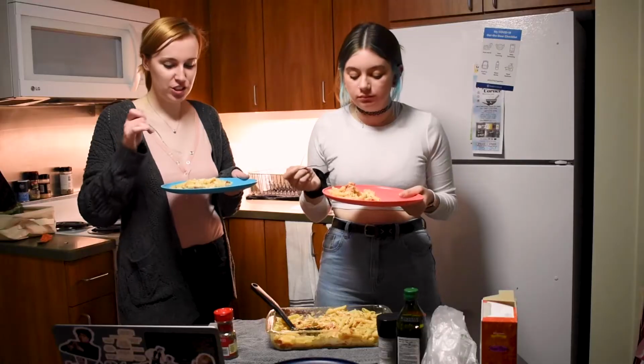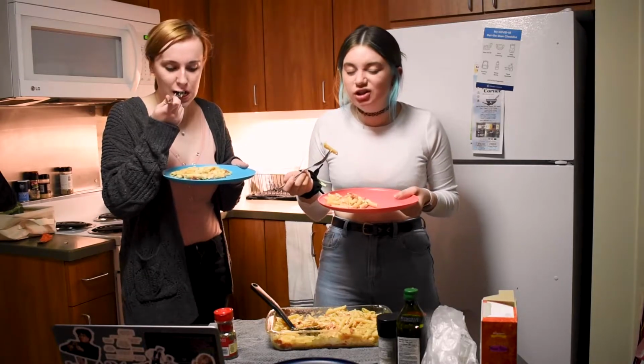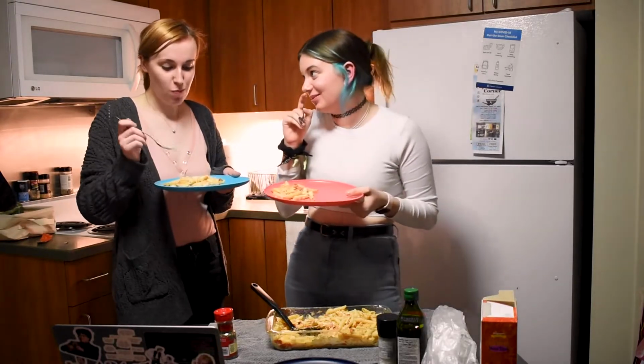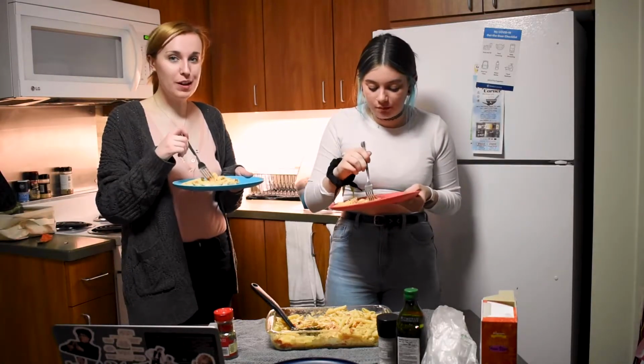Very cheesy. It's very cheesy. I don't know how cheesy it's supposed to be. Could have used more tomatoes. I mean, it looks good. That's our fault. Oh, it's really good, for not knowing how to cook. I think this went well.